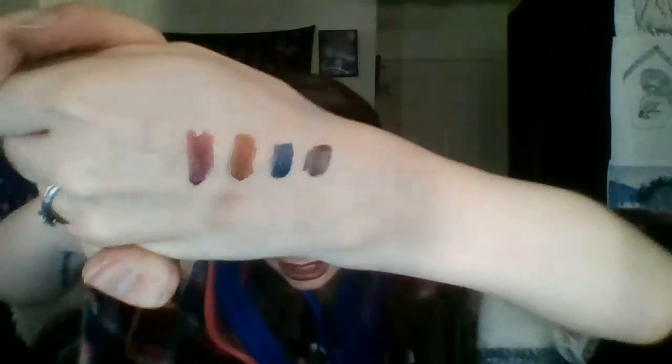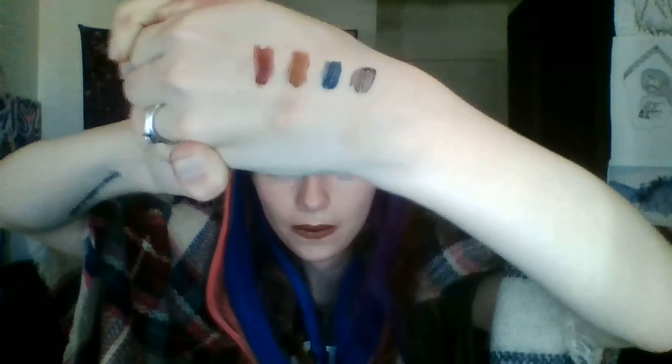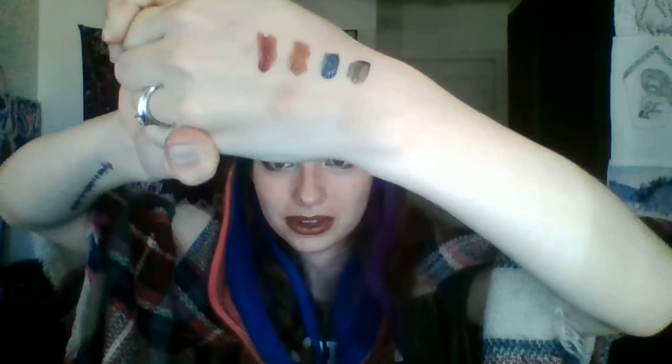Alright, these are what they look like on my hand. And I will tell you, they are metallic, if I already said that. Hello, gorgeous. Ooh, they're gorgeous. I love it. So yeah, that is my review of the Fire Dragon versus the Ice Dragon makeup from Wet n Wild.